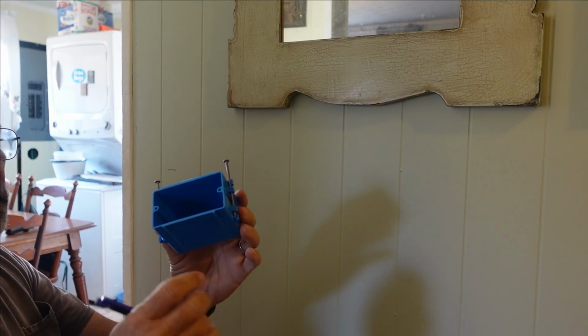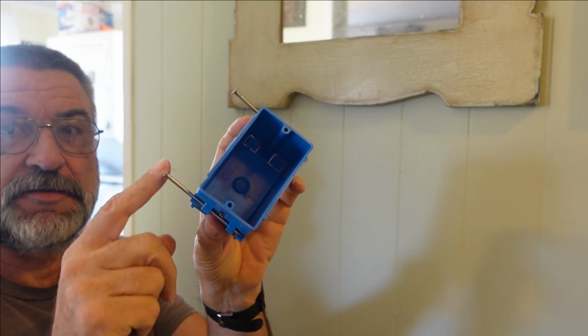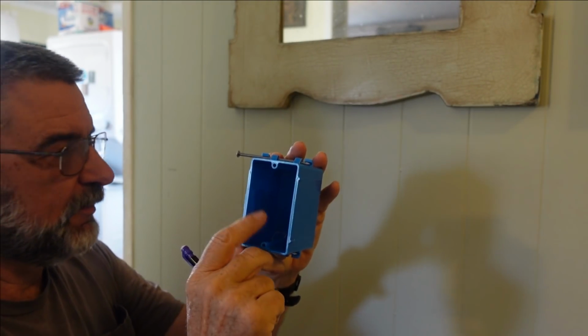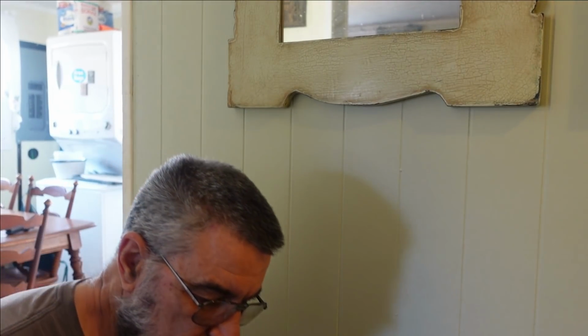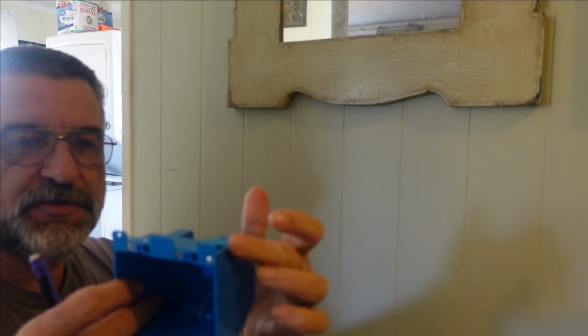Now this is an electrical box that you use for new construction. You use these nails here to nail it into the stud, then you run the wires, then you run the sheetrock over it. There's no way here to be able to get it in there to nail it into the stud. So what we use is something called an old work box. This is a double gang. There's two switches. There's no nails.